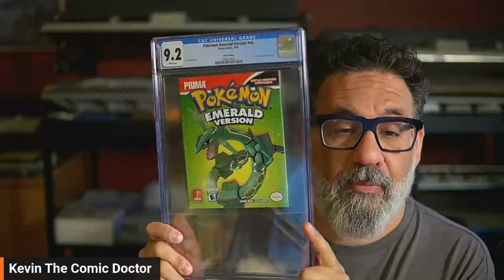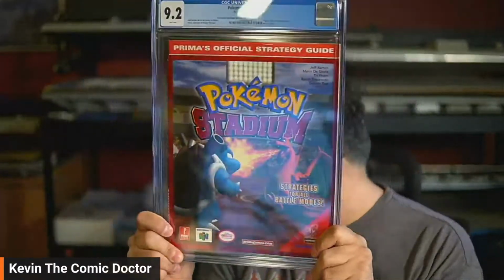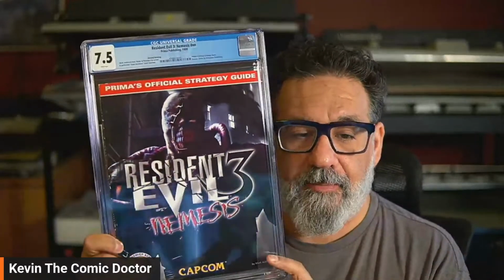We have a, and this was a magazine as far as they were concerned, 9.2. Like, they're generous with these grades, man. 9.2. Pokemon Emerald version, little tiny mini thing there, 9.2. And then a 9.2 copy of Pokemon Stadium 1 and a 9.2, like I said. And then last but not least, for the Pokemon manuals, one sec, guys. Then we got a Resident Evil and a 7.5 right there. Okay. There you go. So that's 21 of these babies.